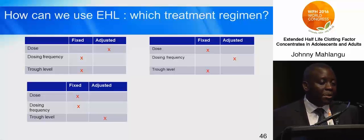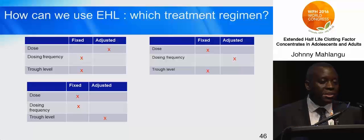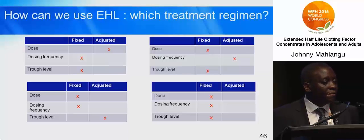Next. And the third approach would be to adjust your trough level, and this is a subject of huge debate in this meeting, and I'm sure in all the subsequent hemostasis meetings, whilst you fix the dose and the dosing frequency. And the last approach probably applies to patients that are in steady state, out of harm, probably not hemostatically challenged, where you have a fixed dose, a dosing frequency, and a trough level in someone who doesn't really need attention from the treater's perspective. So I try to summarize the various dosing regimens without necessarily having to go into each one of those. This is more or less how one would approach the use of both the extended half-life factor 8 and the factor 9 in real life.